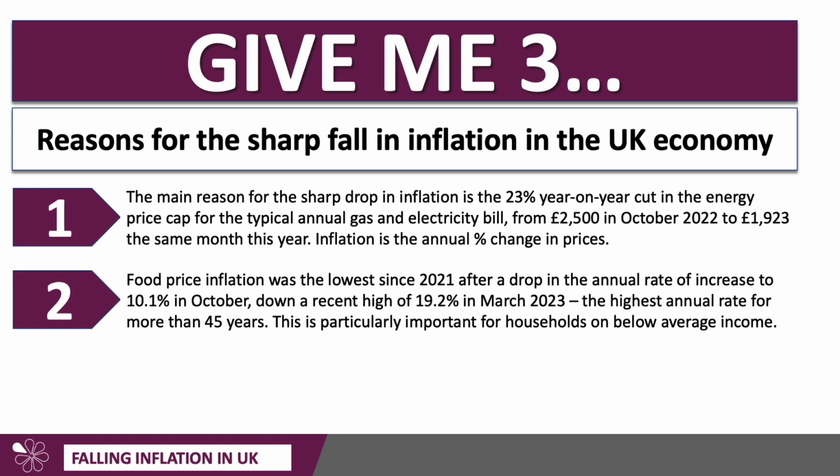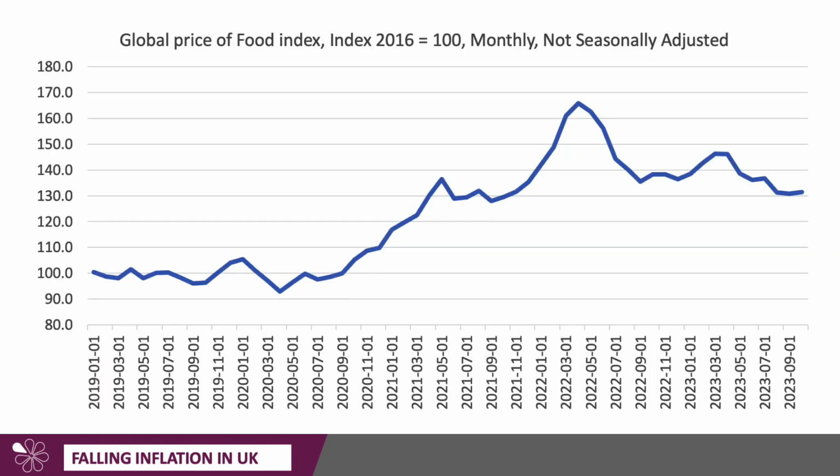That 19% food price inflation was the highest increase in the cost of groceries in the supermarkets for over 40 years. Now, of course, this is particularly important for households on average or below average incomes, where food is a substantial part of their budget. Food and energy prices take up a high percentage. So hopefully food price inflation will continue to come down. Again, here's the global food price index published by the IMF. So you can see here that globally food prices have edged lower compared with that peak in the index in 2022.